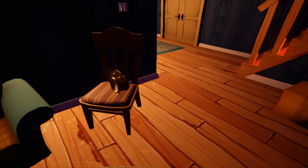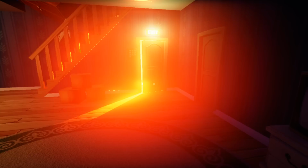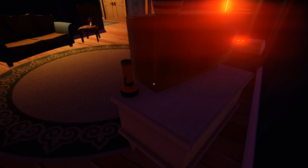So this room is a bit crazy. There's a little alarm clock. We've got some plants, but he has boxes for furniture, which is a bit strange. There's a TV. Can this turn on? Oh my gosh, the TV makes noise. That was a bad idea. Maybe he's going to come for me now.